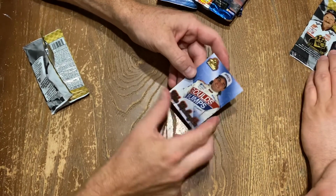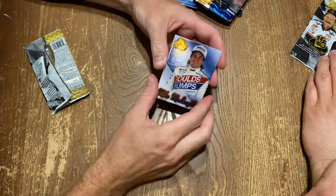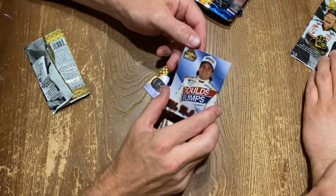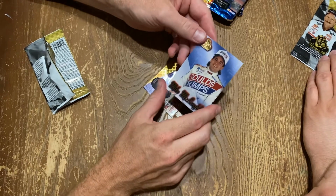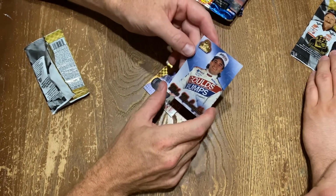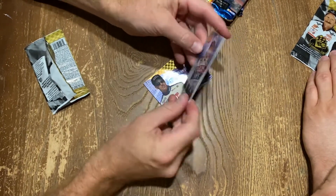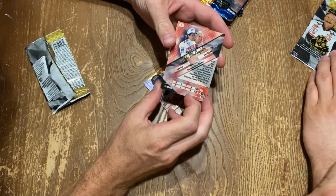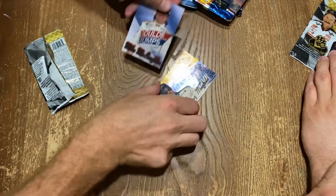You got one open. Gold's Pumps, Mike McLaughlin. Dude, look at that. Look at those locks. Look at that hair. Mike, if you're watching, if we mail this to you, will you sign it? Look at you, Mike. You look great. Racing in the front, party in the back. Yeah, I love it. That's sweet. He's got his lady or a lady on there with him. Sweet. Okay, what do we got?